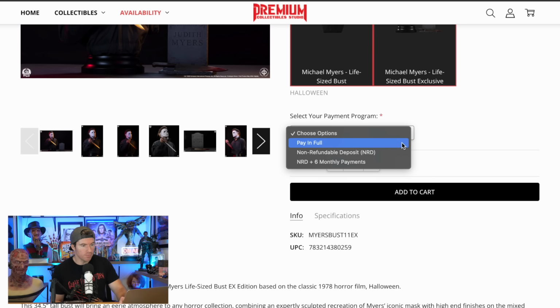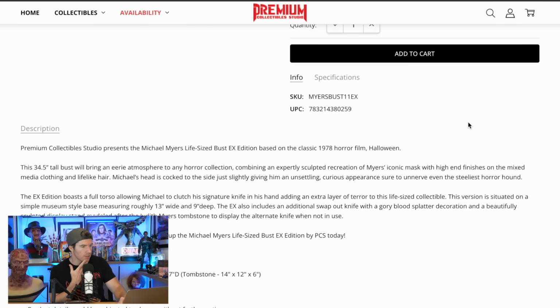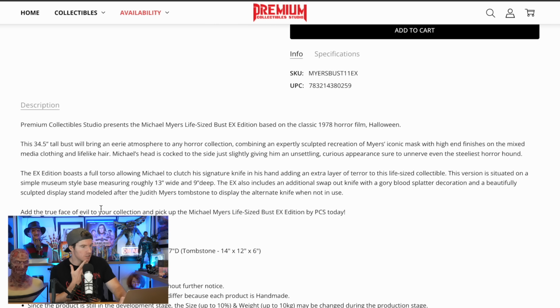Now you've got a few options here. You can pay in full. You can do a non-refundable deposit or a non-refundable deposit and 6 monthly payments. So that is great that they've got options for people who may not have the money up front. And I'm always for that. Like, these things are a lot of money, not just a life-size bust, but statues as well. So in terms of the release date, you're looking at shipping date, July 2026 to September 2026.